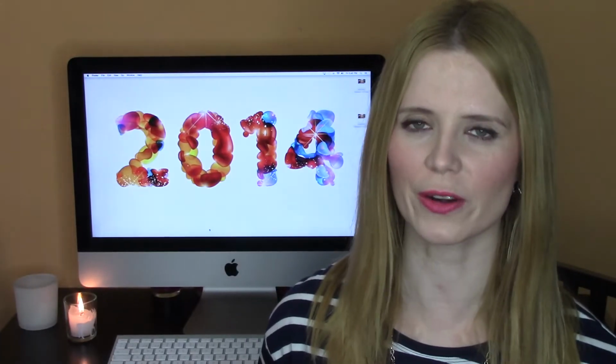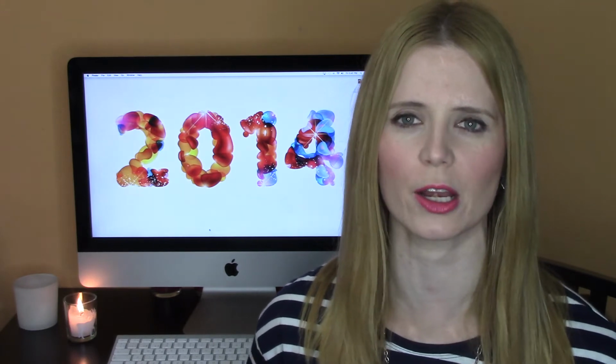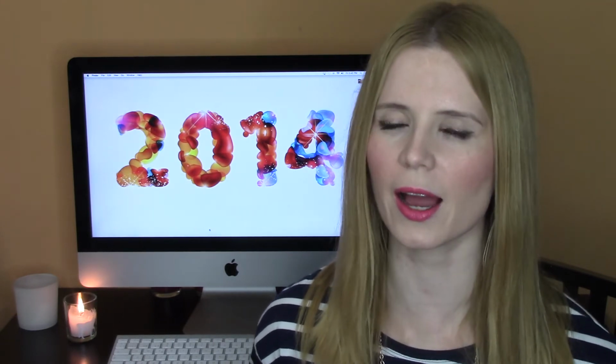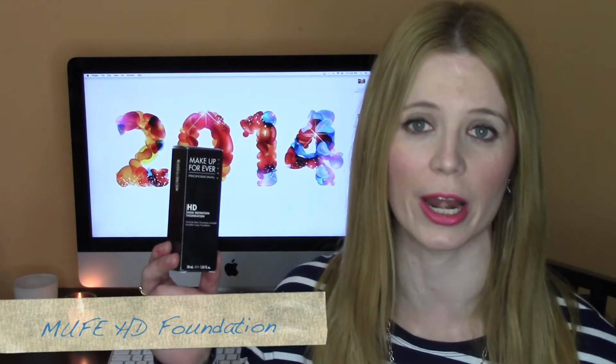As for my favourite foundation for 2014, I have actually changed. Before it used to be Giorgio Armani Luminous Silk Foundation, but this year I have really been enjoying this, which is the Make Up For Ever HD Foundation. I rely on this to last for a very long time. It really covers all imperfections and it really looks great on camera.